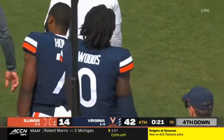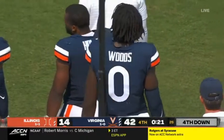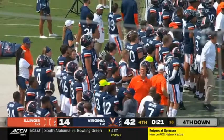He was banged up, too. Last week he was banged up a little bit against William and Mary. He cramped up and had to leave. He didn't play the whole game. There you see him, just a massive human being, and he displayed quickness, speed, and hands today, too, to go along with that frame.